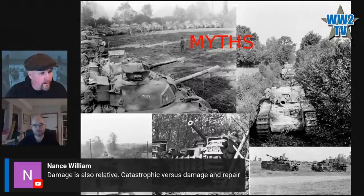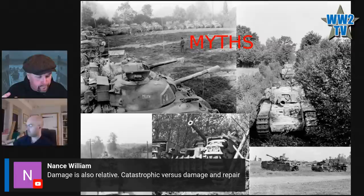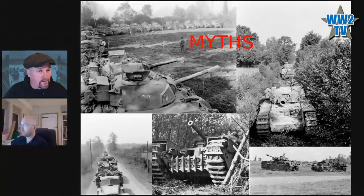Damage is also relative. Catastrophic damage versus damage and repair, which brings us to that maintenance we talked about with Arthur Gullickson, whatever it was, 6 months ago, about the Canadian almost triage system they had with their tank recovery. You know, citing damaged tanks, lost tanks, you've got to explain what happened to them next. Are they recovered? Are they not? It's all about the context, isn't it? Context has come about 20 times in the sidebar already about the need to keep armor within context.